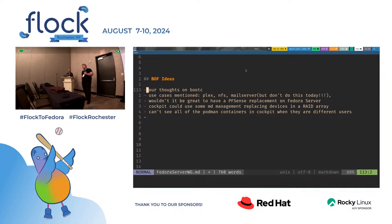On my traditional Fedora mutable servers, I tend to run N minus 1. So 40 comes out, okay, I'm going to stay on 39 until 41 comes out, and then I move to 40. I basically just stay N minus 1, because then I know all of the bugs and kinks are worked out, and then I can safely move to 40.